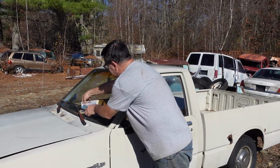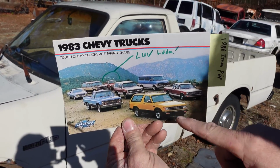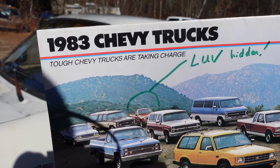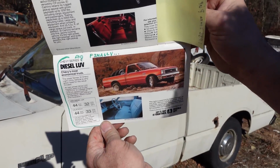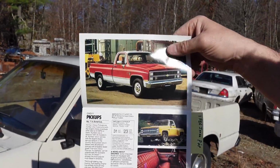And speaking of LUV, this is a 1983 Chevy trucks catalog right here. And we can see the whole new lineup for 83. Here's the Blazer, the S10 pickup, the C10s, the Luv, and way in the back there hiding, as if they don't want you to see it, is the LUV right there. And in fact, the LUV was not getting any love. It was in the last page of the catalog. There we see it right there. And of course, 83 was the final year for the LUV because the S10 killed it.